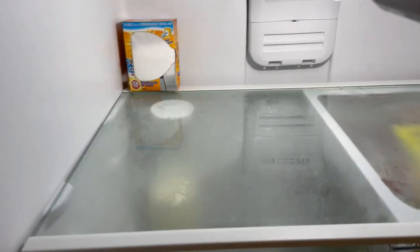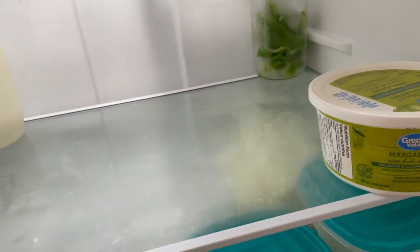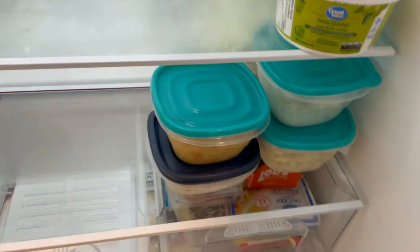So I've cleaned out the fridge, guys. This is what we're working with. I got a clean slate, so I still have some of my peppers. They're still good. That's milk, and then I have the milk down here as well. I've already packed that away. These are just leftovers for the kid. These are things that the kids actually eat, so I'm gonna leave these alone.